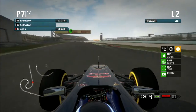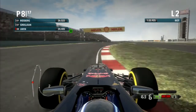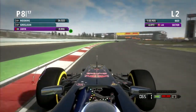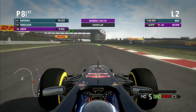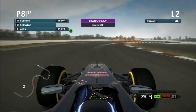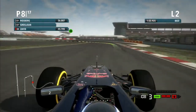Didn't want to spin off there. It's quite easy to spin off if you plant the power too early. Clipping the apex here, not really the racing line, but I like to do that to gain a tiny bit more time. Lock up on the right tyre there a bit, shouldn't affect us too much into the second sector now. And that first sector was about 8/10 faster than Hamilton's, or no, Rosberg's now. Rosberg's fastest. Just coming through this sweeping section quite hard. Got to get the braking right, locked up a tiny bit on the right to correct myself. Really on the apex too much.